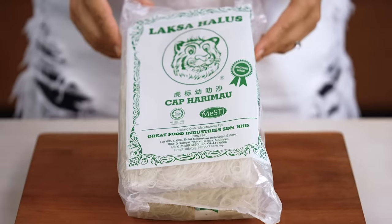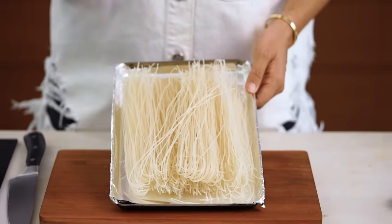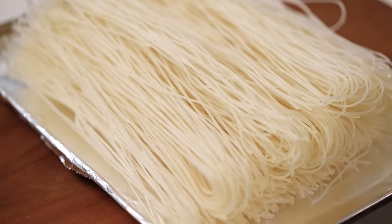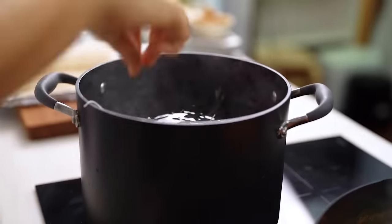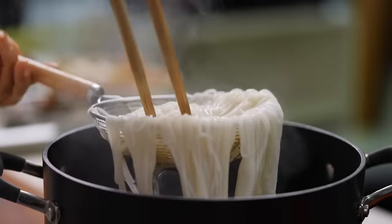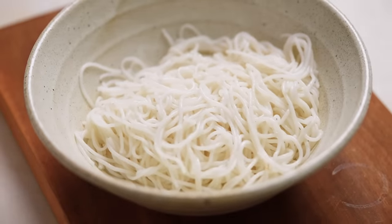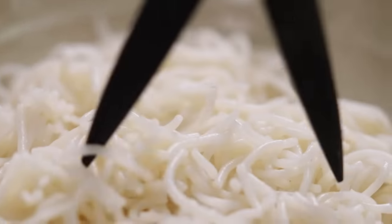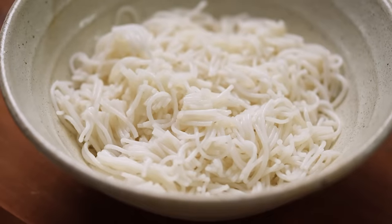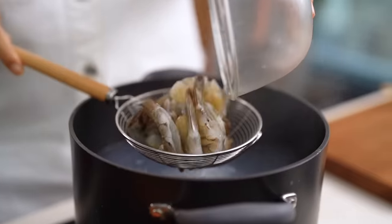For the noodles, if you want that really authentic experience, you want to go for laksa noodles. And this is what they look like, but you could use regular rice vermicelli if you can't get a hold of this thicker variety. Just add them into some hot water and give them about 5 to 10 minutes. Okay, so here we go. Our noodles are ready. Just give them a little bit of a drain. For the true Katong Laksa experience, use scissors to cut the noodles so that you can just scoop them all up in your spoon at the end when you're eating it. No need for chopsticks. Use your noodle cooking water to cook the remainder of your ingredients.